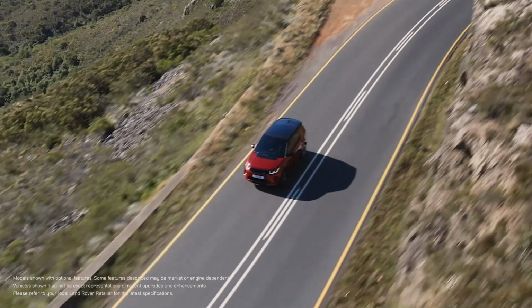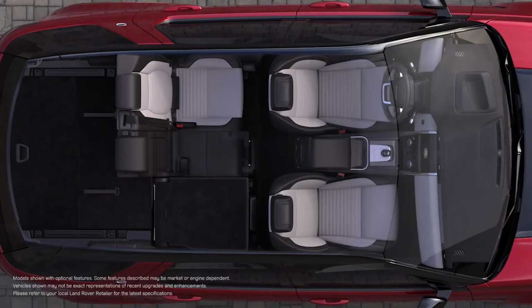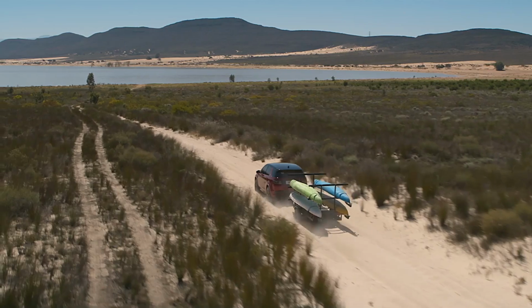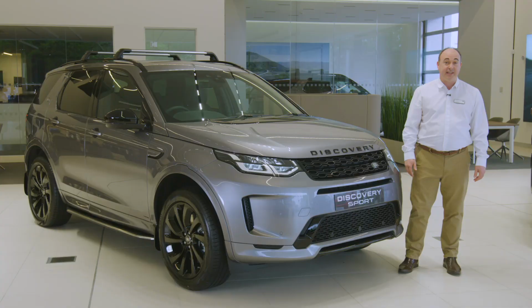Robust and practical, our compact SUV offers seating for up to 7 people, a huge load space when required, the capability to tow up to 2.5 tonnes, and the versatility to support a modern family's active lifestyle.